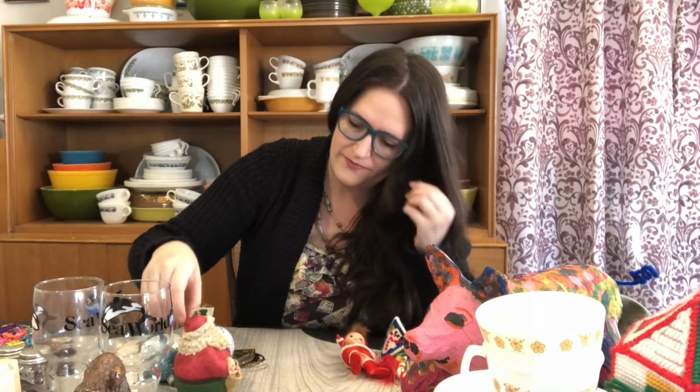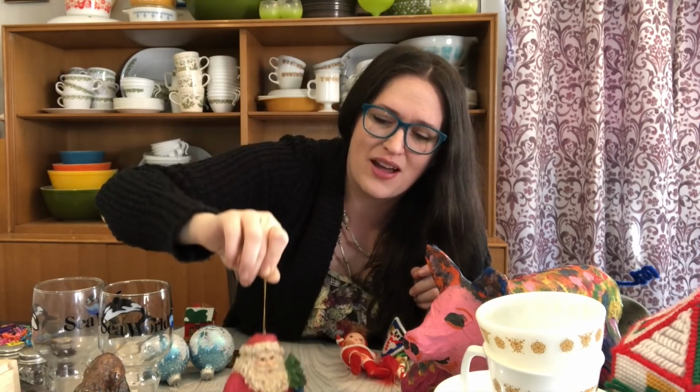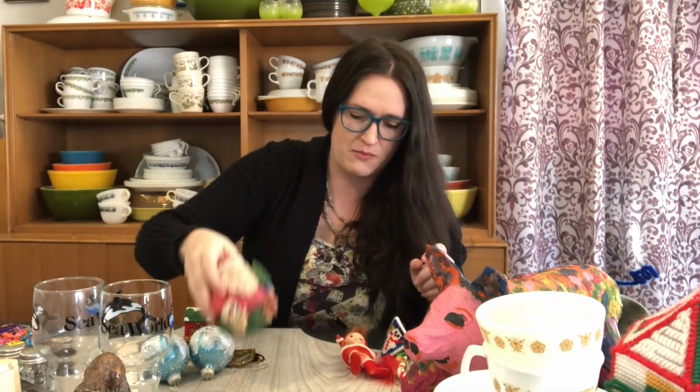And then I did see this Santa guy. I think he was up towards the front, so he was actually away from the Christmas stuff, but he's a solid Santa. He's a big guy here, right? And I just really liked how round he was, and that is way too heavy to put up on my tree, but I probably would just use him on a vignette or something. I really thought he was nice anyway, so I got him.